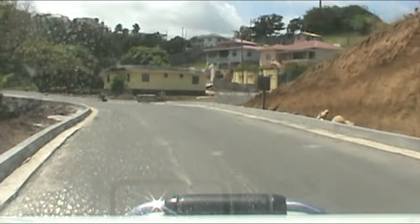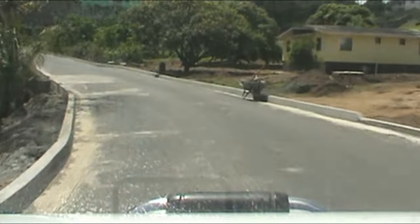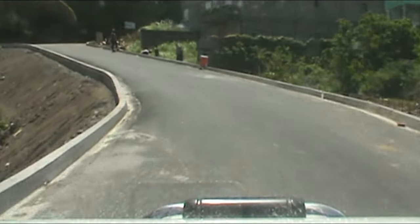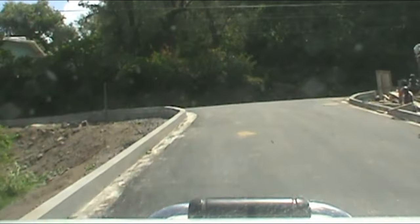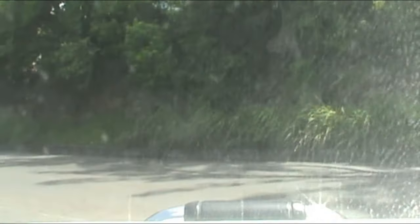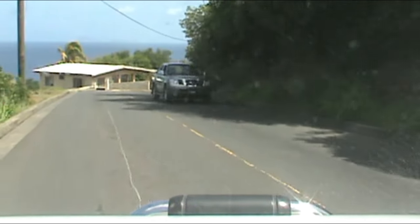that the road is wide enough for two vehicles to pass, and I am almost to the end of the route. Here we are, the guys up there, they're working on the drain on the side there, and now I am heading out of here, turning left into Kingston. So there you have it.